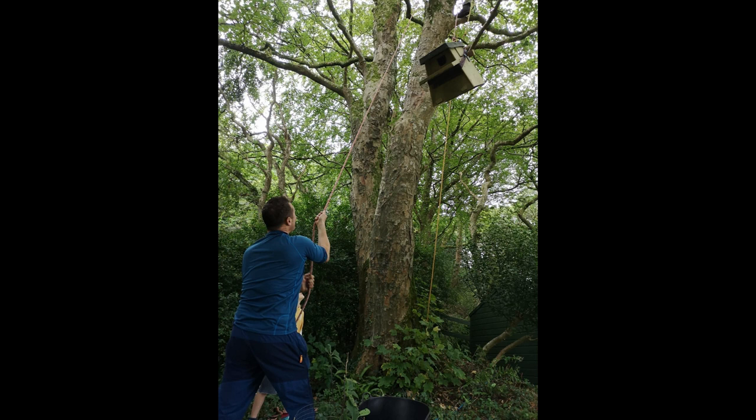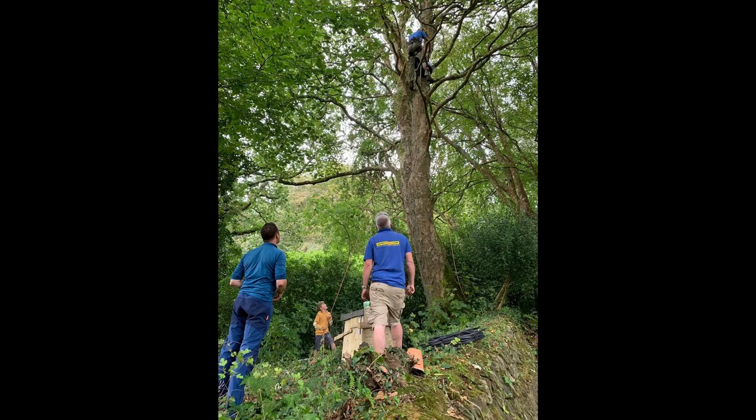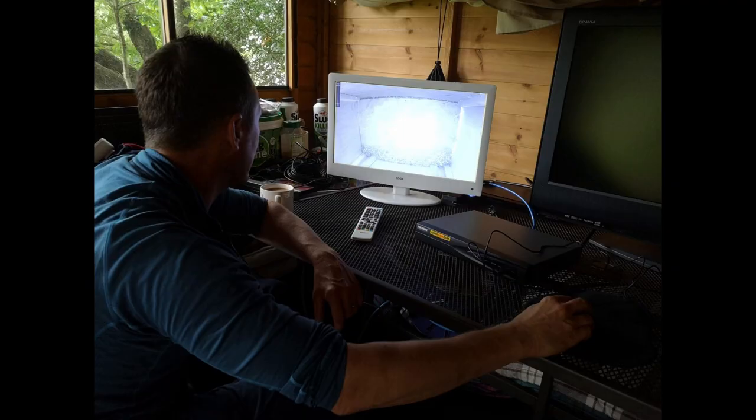jackdaws, all sorts of issues, but finally and thankfully, with a bit of perseverance and patience and a lot of climbing, we have tawnies. And in this next sort of 7 minutes of footage, you'll see the early stages of getting into the box and the first sort of 9 to 10 days of the various stages of the tawny owl laying eggs. They generally lay at 2 to 3 day increments.